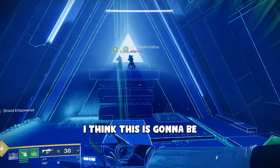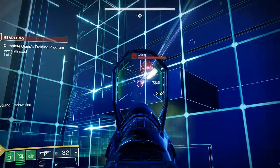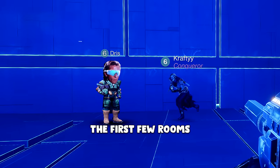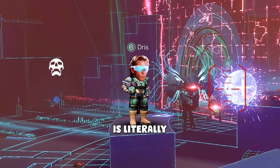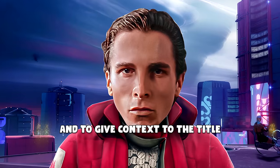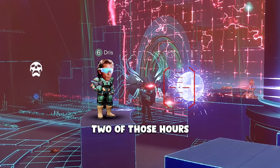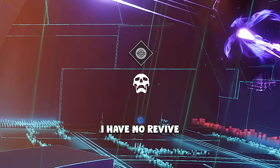Dude, we're crazy sometimes. We're actually crashed. I think this is going to be like an obstacle course. Woo! Here he is again. That's astonishing. The first few rooms of the obstacle course are very easy, and conveniently, the final room is literally like the hardest encounter in the entirety of the story. And to give context to the title, the reason we were starting to go insane is because the campaign took us like 9 or 10 hours to complete, and about 2 of those hours were contributed directly by this room.